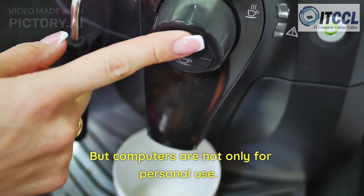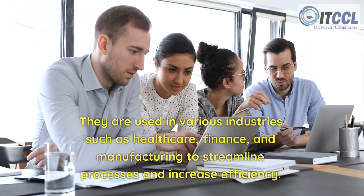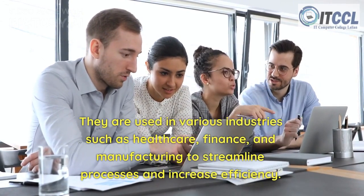But computers are not only for personal use. They are used in various industries such as healthcare, finance, and manufacturing to streamline processes and increase efficiency.